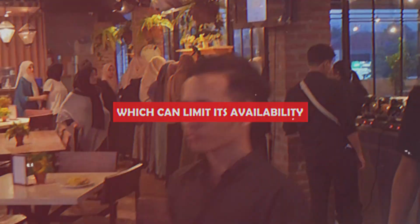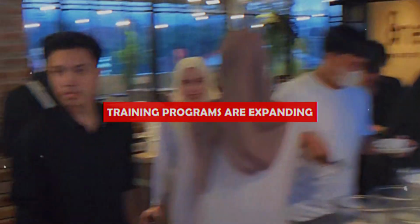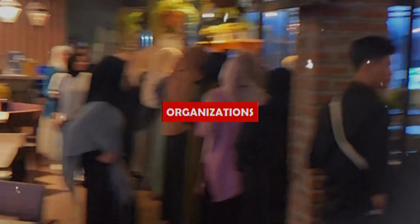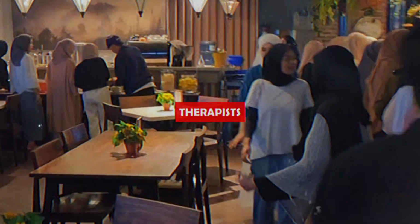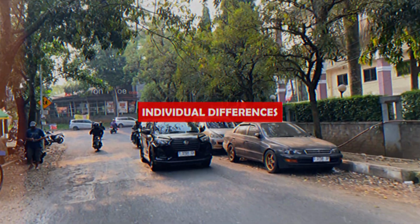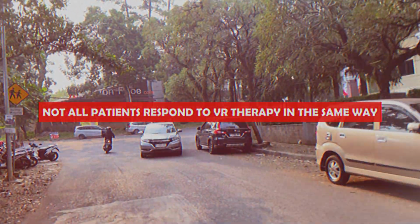Accessibility and training. Not all therapists are trained in using VR for therapy, which can limit its availability. However, as more professionals recognize its benefits, training programs are expanding. Organizations and universities are starting to include VR therapy in their curricula, which will help increase the number of trained therapists. Individual differences. Not all patients respond to VR therapy in the same way.